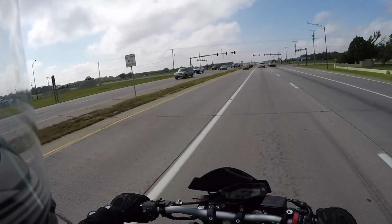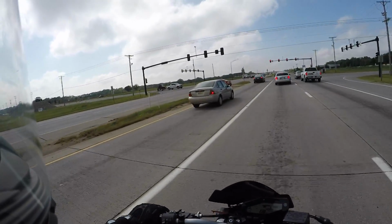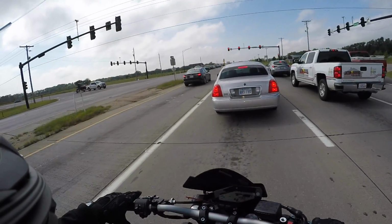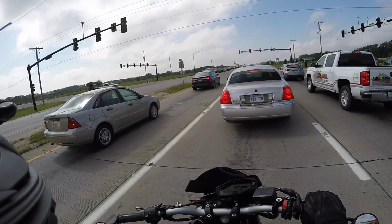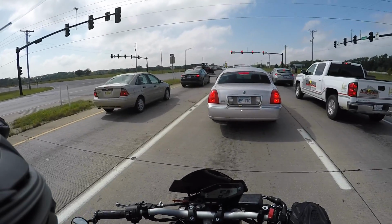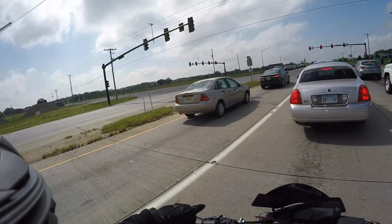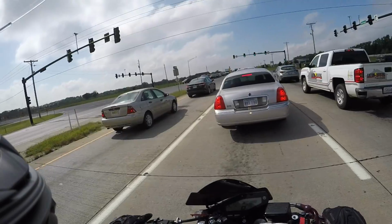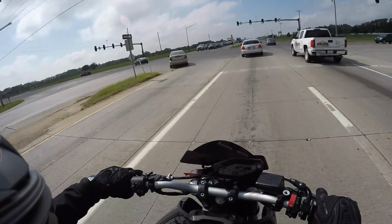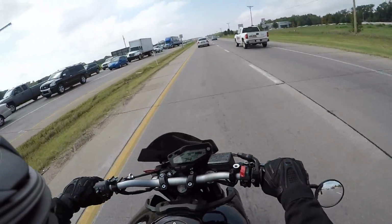I almost didn't buy this bike. I almost just got the FZ10 instead, but I just couldn't really justify the $5,000 price difference between the two. And I mean, eventually I will upgrade this to an FZ10. I want one very badly. I feel like the cruise control alone is probably worth $5,000. Might keep me from getting more tickets.